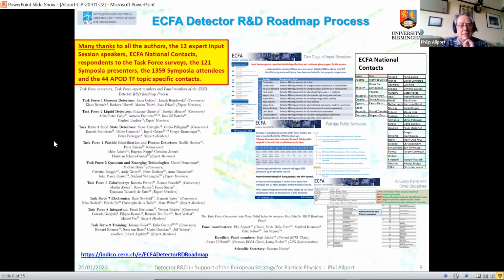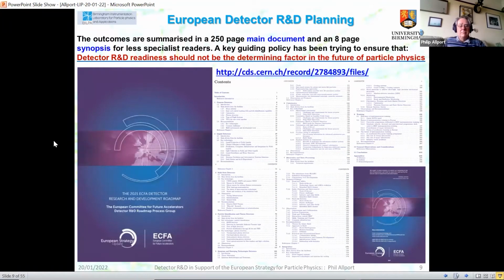And you see listed there all the authors of the report, not just the conveners, but all the expert members of all the individual task forces. So this has been really quite a large process driven by a large number of people. And the outcome is summarized in a 250-page main document and an 8-page, more glossy synopsis for the less specialist reader, or maybe the less attentive reader, thinking perhaps of representatives at CERN Council who may not have the patience for reading all the technical details in the longer document, but the 8-page synopsis also summarizes the key recommendations from the main document.